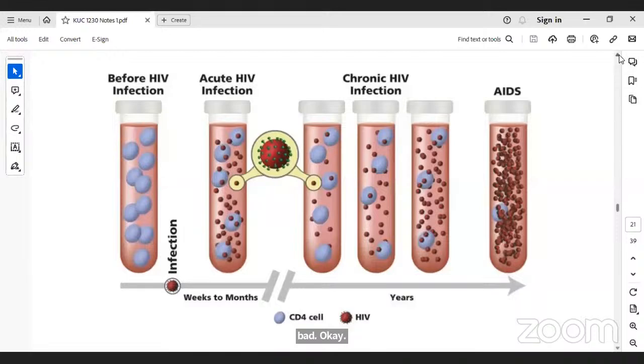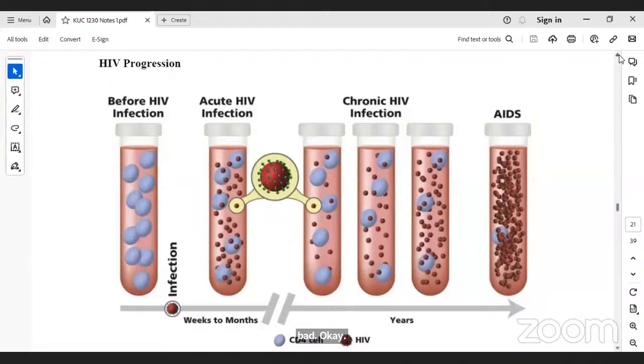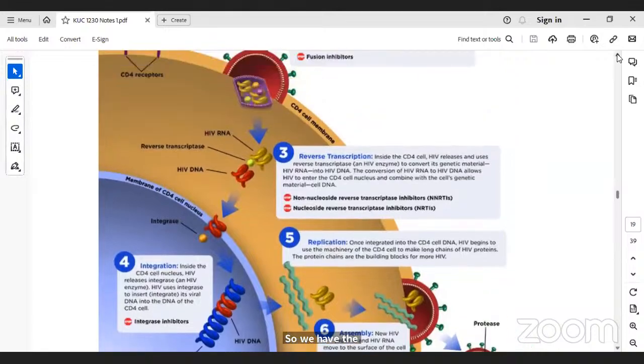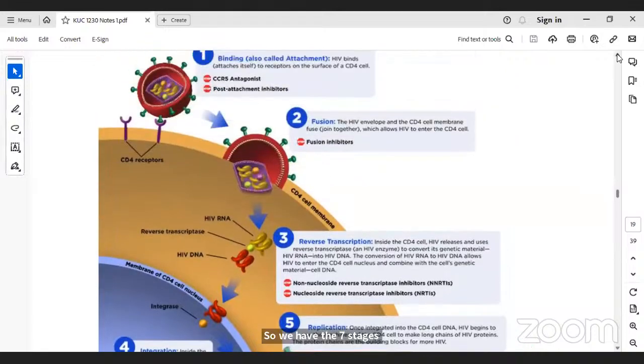So I'll go back. We have the seven stages. The first stage is the binding or attachment. This is equivalent to when you want to enter into a car or a house, sometimes you have to go, touch and open. So that touching, holding the door of the car or the door of the house, that is the binding.